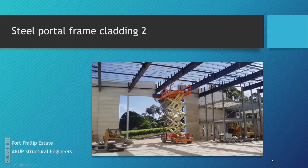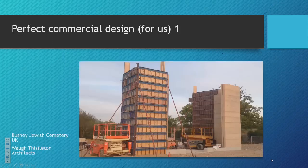That's building steel portal frame cladding. Once again, it's an extravagant way to deal with it. It just turns what can be a load-bearing system into a cladding of a steel portal frame, but it works.